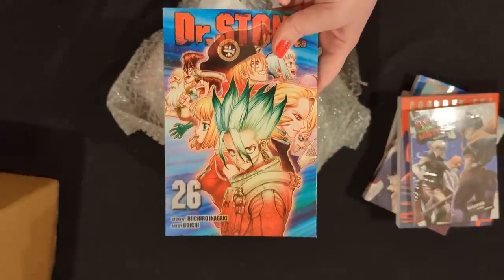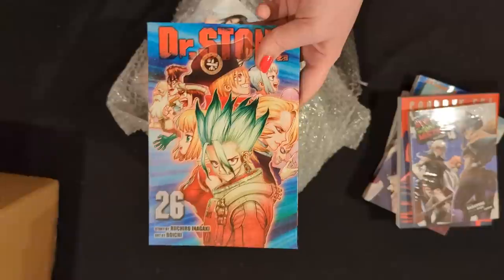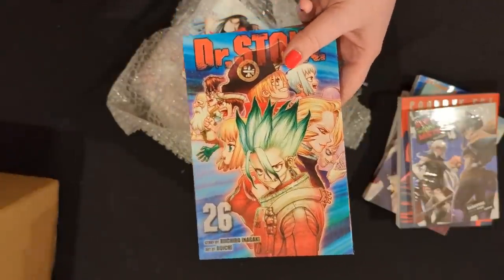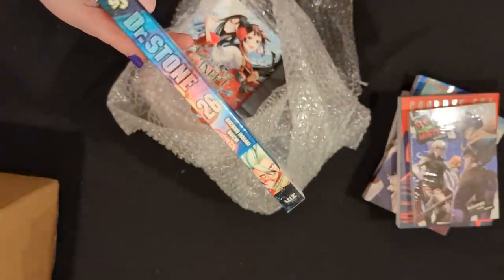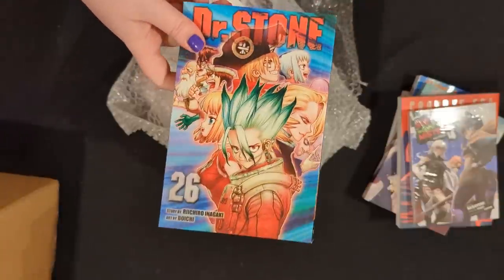Because I've been reading Dr. Stone since like volume 4 or 5 came out. Many, many years. Pre-COVID. Pre-doing all of this manga social media. And I really, really like Dr. Stone. And I can't believe it's over. And I feel like it hits a lot harder when it's a series that I've been reading since before I started doing all the manga community stuff when it wraps up.